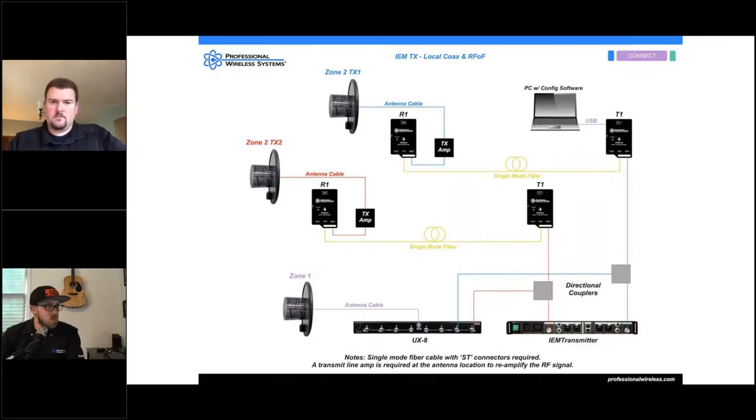Another question: which end would I place an amplifier, antenna, or receiver transmitter end? No, I think he's saying, which end would I place an amplifier, antenna, or receiver transmitter end?